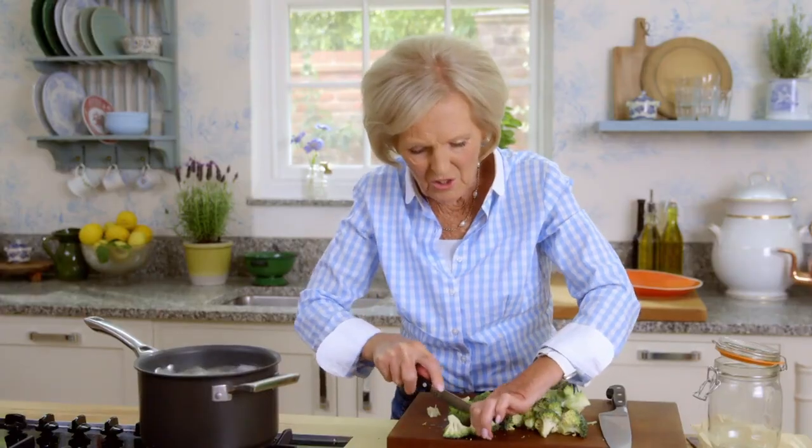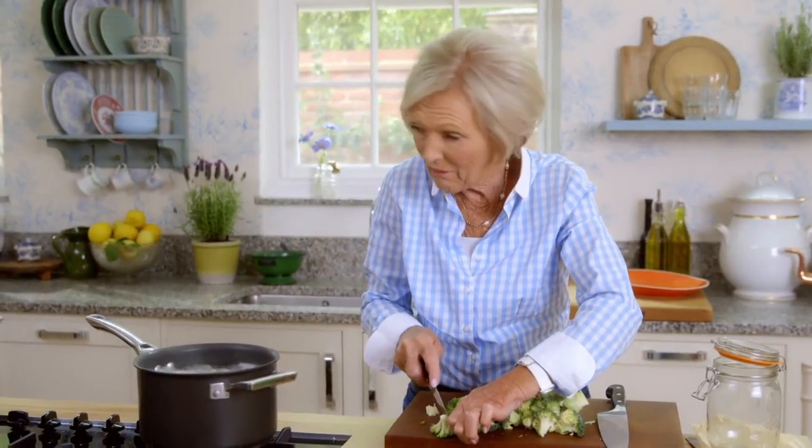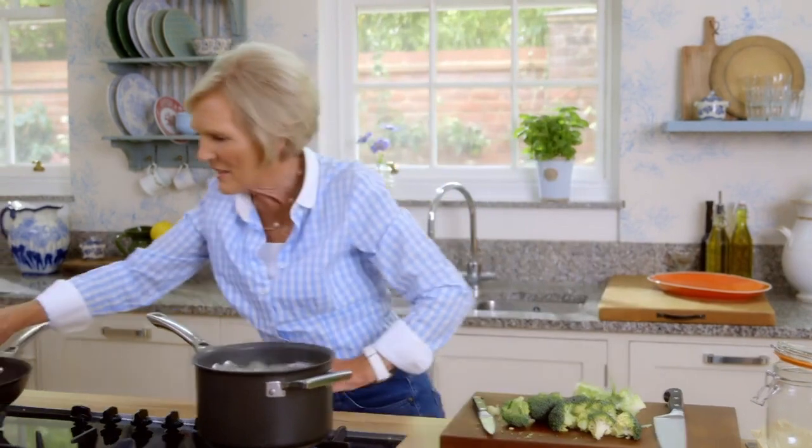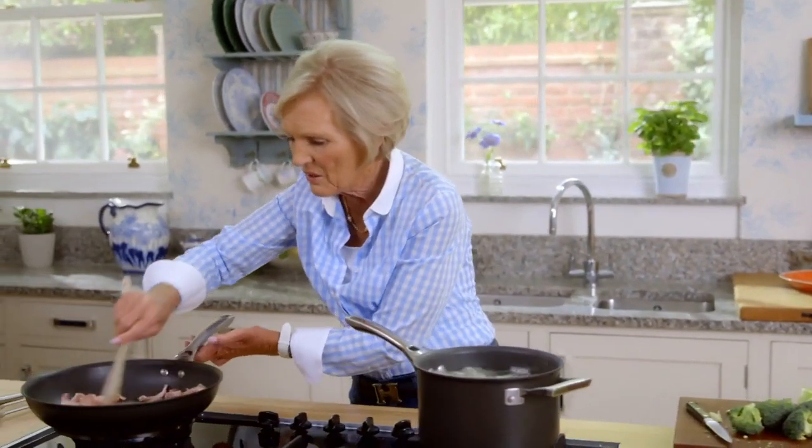Now imagine doing this at home. You've got your pan on over there. You've got to have eyes in the back of your head and listen to how the fat's doing, going over there just to give it a quick turn.